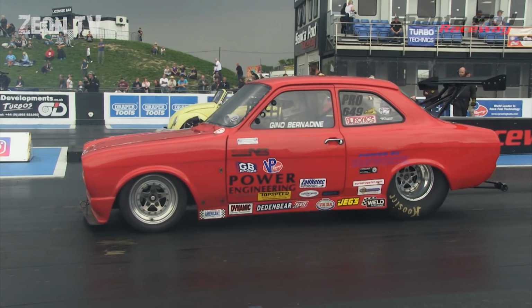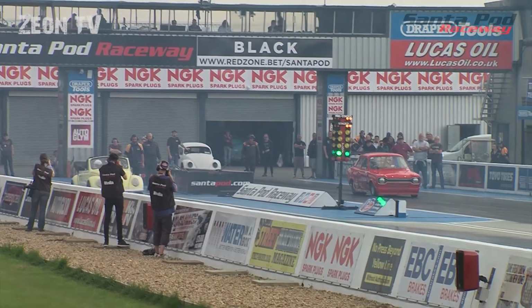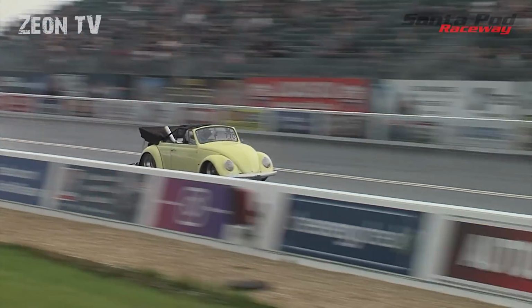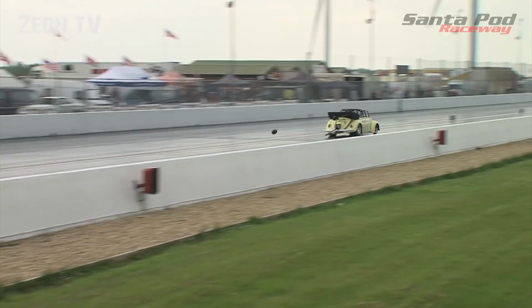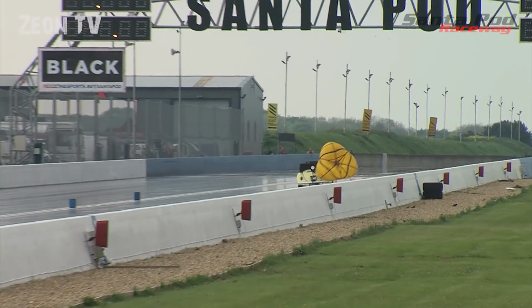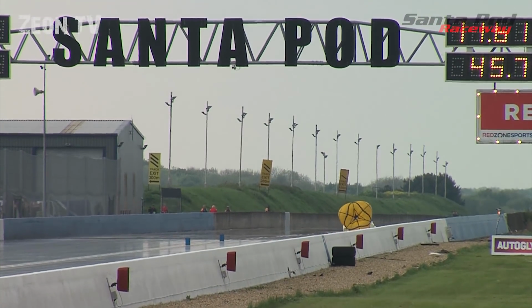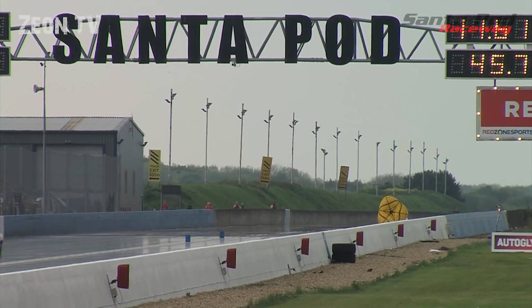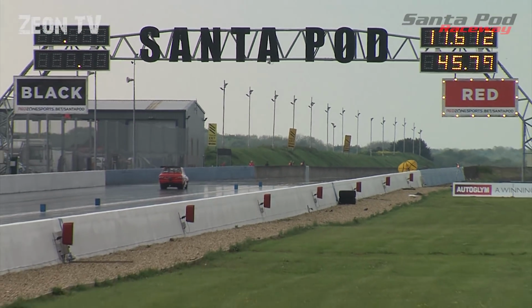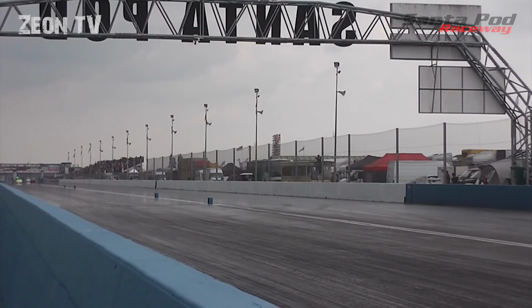Then, in round two, Richie had possibly the most spectacular win of the event. Taking on Gino Bernardine. Well, Richie away from the line with not too many problems, then it all starts to go wrong. Something comes off the car and... oh, sorry, lost for words for a couple of moments there. Richie on two wheels through the finish line, 45 miles an hour, 11.61. However, he turns the win light on, which is always the most important thing. That was unbelievable. How did he manage to hang on to that?